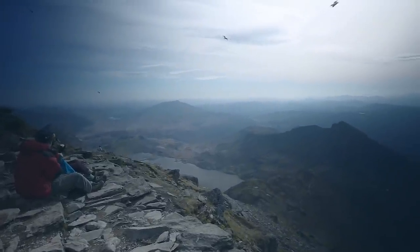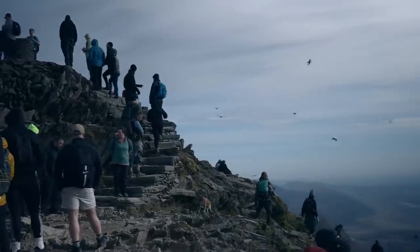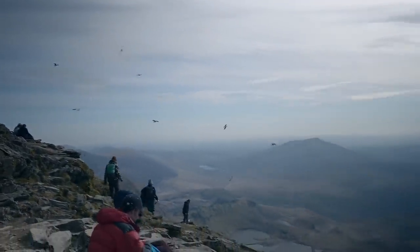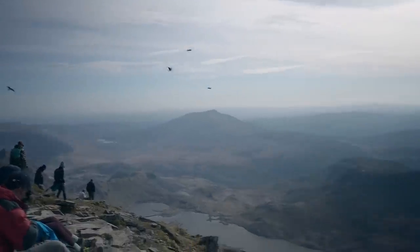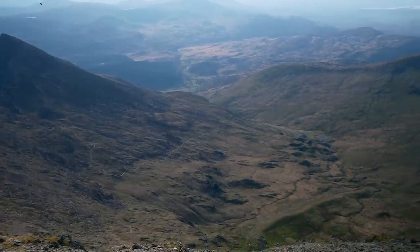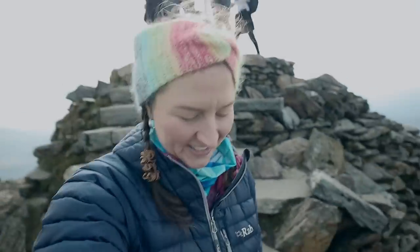It got busy at the top, but we didn't mind queuing as it gave us a chance to spend more time enjoying the view. On a clear day, you might be able to see around 18 different lakes and 14 other summits that are over 3,000 feet. That's it, that was Snowdon.